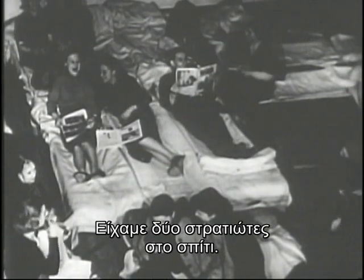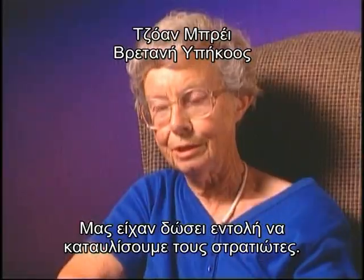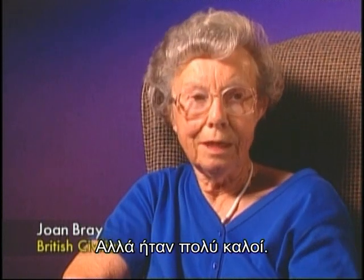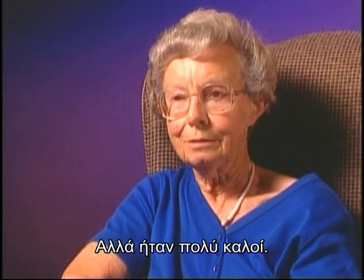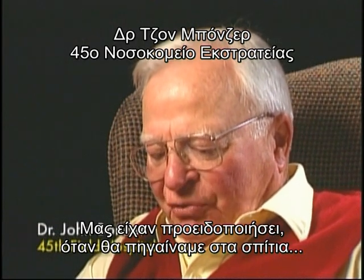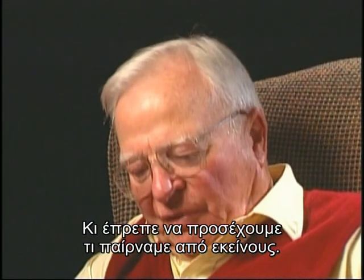We had 2 officers billeted. My parents did. You were just issued the order, these 2 will be billeted at your house, and that's that. But they were, as I remember, very nice. They warned us when we got into the English homes that the English people didn't really have very much, and to be careful what you took from them.